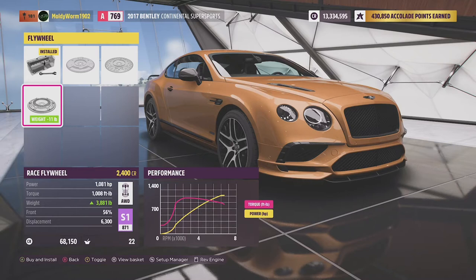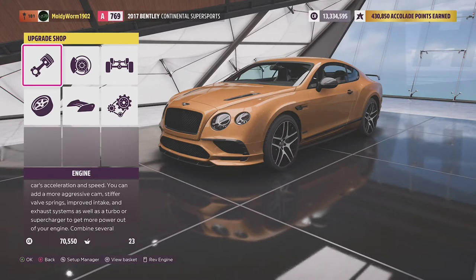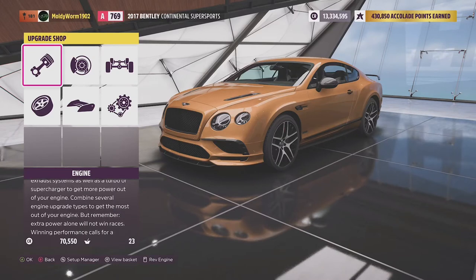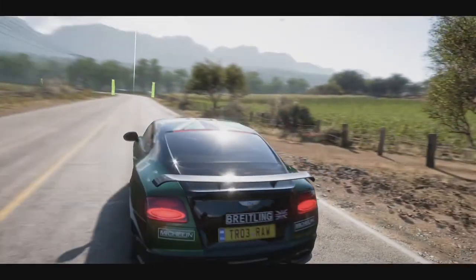So it weighs around, I think it's almost 2 tons. Upgraded, we've got off-road springs and dampers. I'm going to do some tuning and paint the vehicle, and then we'll have 3 attempts at putting down a good lap time. Okay, here we go for the Bentley's first run.